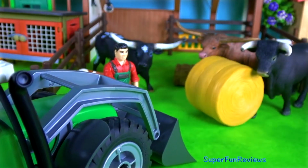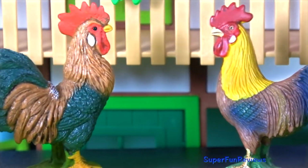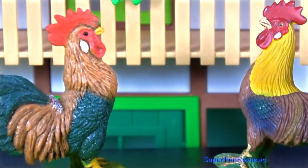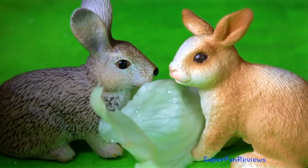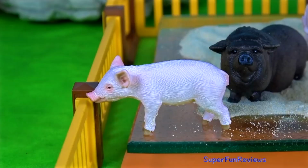Today all my animals are from Schleich. The rabbits, and we have a little piglet trying to escape.